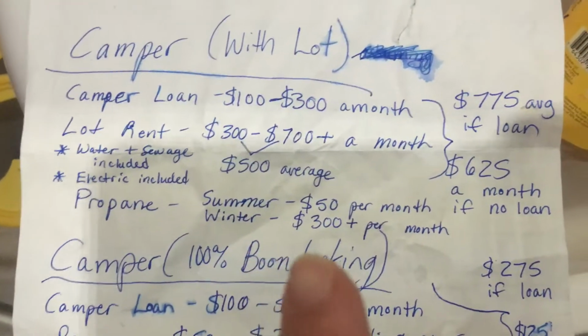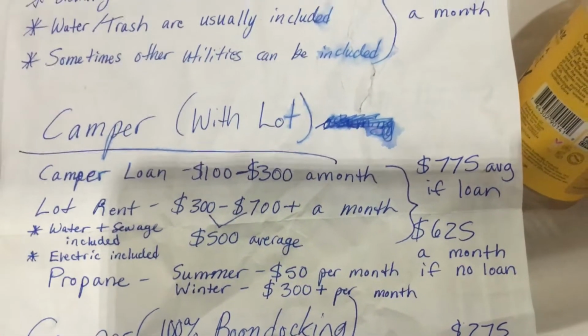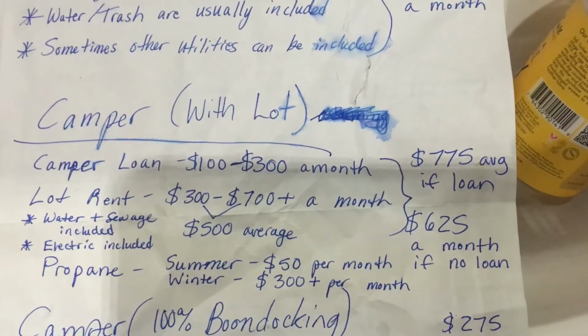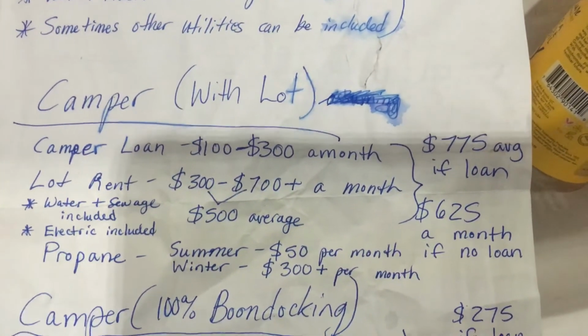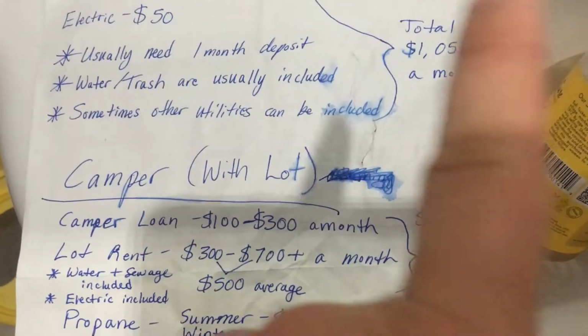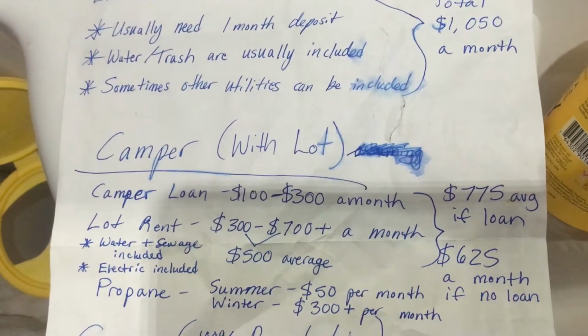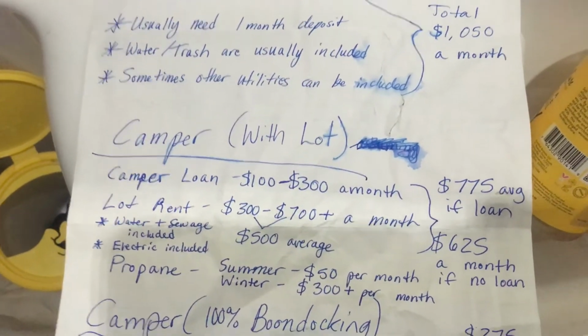So these are the prices you can figure for camping with a lot. If you have a loan, you can assume that your living costs is $775 on average a month. And if you don't have a loan, on average it could be $625 a month. And just think of that compared to a mortgage or an apartment. $1,000, you're already going down to $775 or even $625. That's a big difference, and that allows you to save a few $100s there every month.